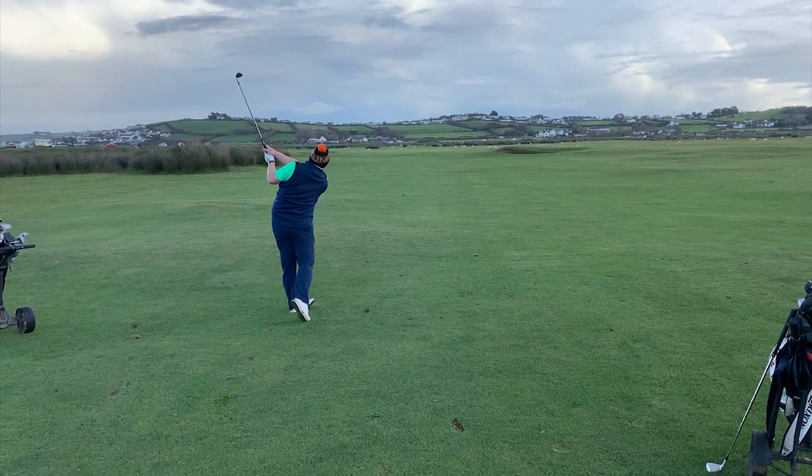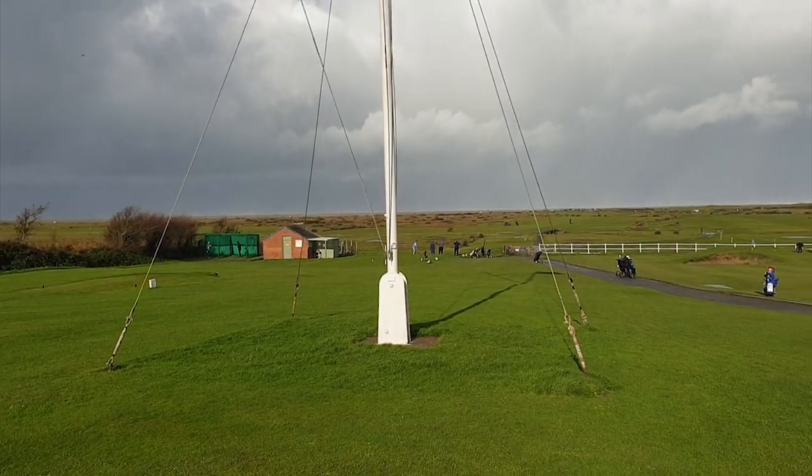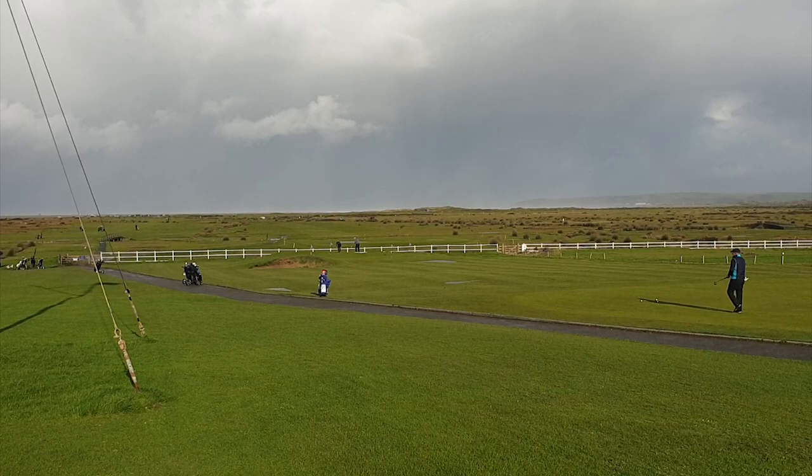We've had the West of England amateur stroke play played here. The last professional competition was the Martini International, probably getting on 40 years ago.